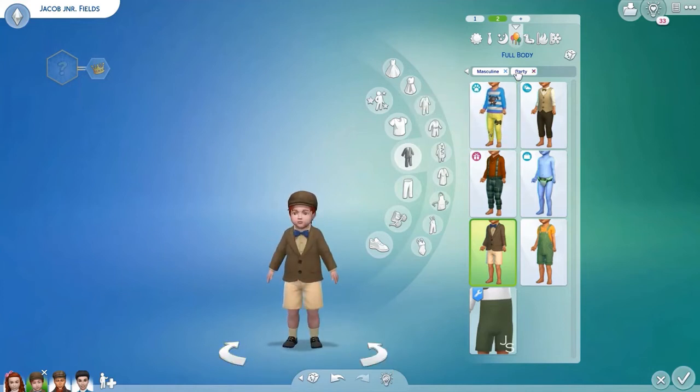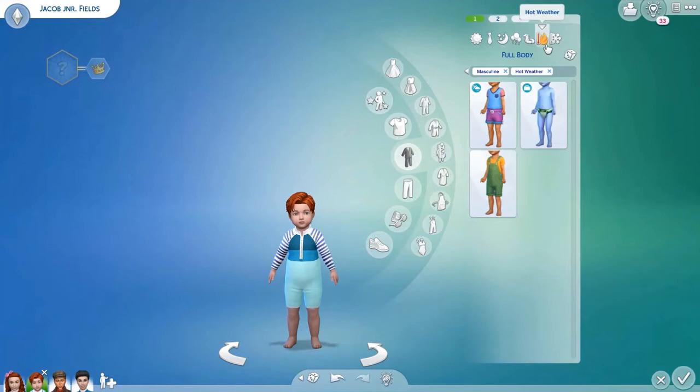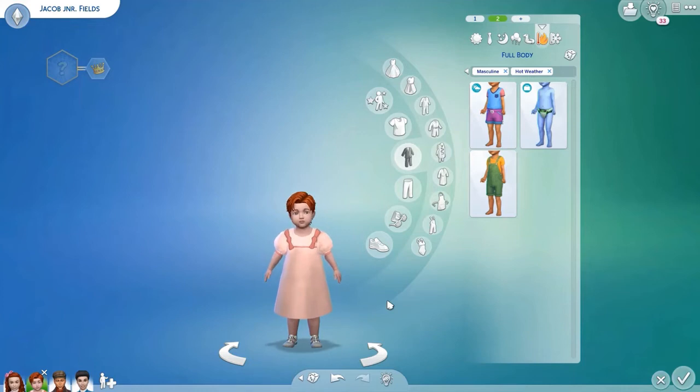Oh, he's so sweet. For swimwear, I just gave him this. I don't think he's gonna use it, really. Hot weather, this is what I was talking about. This is his sister's hot weather dress. His sister wore this dress in this swatch. So it's a hand-me-down. I figured it's airy.